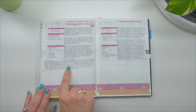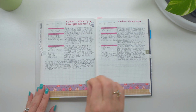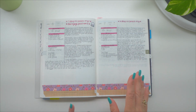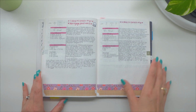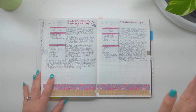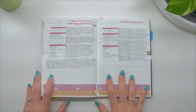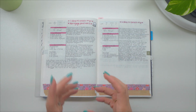This is also the day that I paid off my mortgage. So my husband and I had done a lot of planning and a lot of saving, and we were able to pay off our mortgage completely. So that was a huge, huge, huge day for us. And we were so excited that we are able to say that our house is paid off in full, and now we're in the saving phase again.